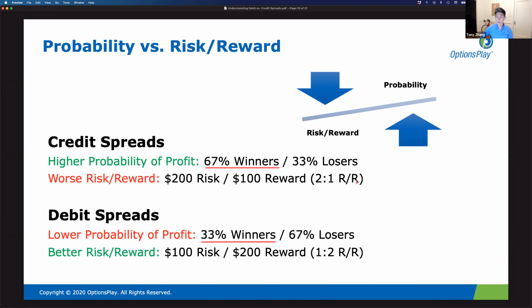Higher probability is always better, right? If I can win more often, that'll be more profitable. But most investors actually forget that whenever you trade any option strategy, there is a trade-off between probability and risk to reward. And the two counteract each other. Whenever you have high probability, you're always going to have poor risk to reward. On the flip side, if you have low probability, you're always going to have high, or better, risk to reward. So the one is not better than the other. You just have to understand that you are at opposite ends of the spectrum.